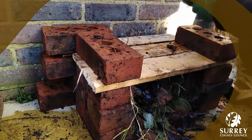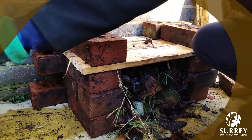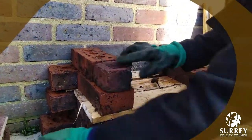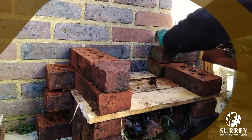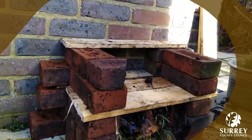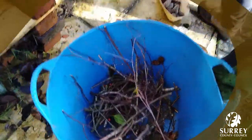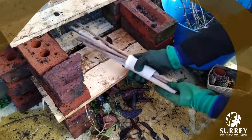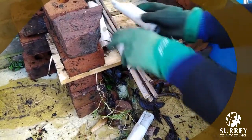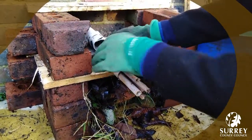You can make your bug hotel as high as you want, making sure that it's sturdy and stable. You don't want it falling down. So I'm going to make mine two stories high. So roll up pieces of cardboard to put inside your cardboard tubes, and then put the filled tubes inside the hotel. Stack all your other bits and pieces to make little winter rooms for small insects.